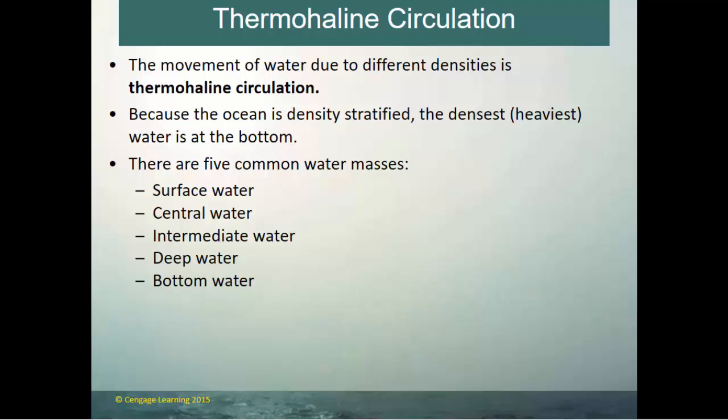All right, so we talked a little bit about the vertical motion of water in the Atlantic due to wind. We talked a lot about the horizontal motion of water due to wind, the gyres and the ocean currents. Let's talk about how density differences cause water to move. And those density differences create what's called the thermohaline circulation. So thermo being temperature, haline being salt.